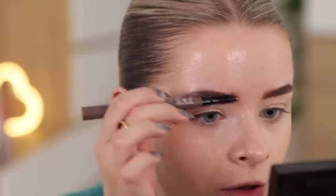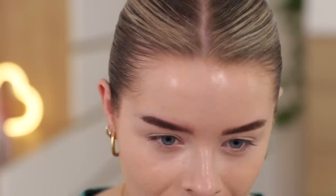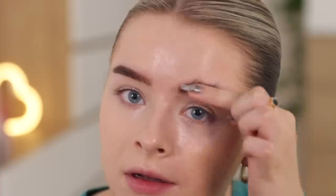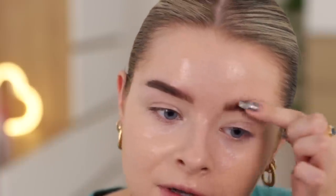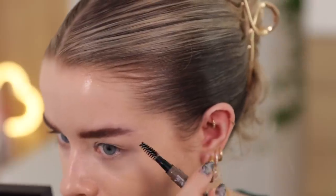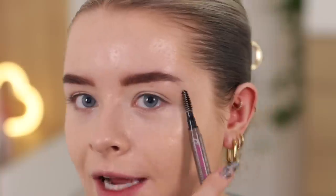Let's see if I can just comb them back into place. Has it faded at all? I feel like ever so slightly compared to the other one, it's faded a little bit. Let me just see if it's the same on the other side. Actually rubbing all about these eyebrows again. Maybe the tiniest hint of tint has come off on my finger, but that eyebrow is still very much there. Why did that side not smudge, but the other one did? Yeah, the tail of this one has stayed on, but the tail of this one got swiped away.